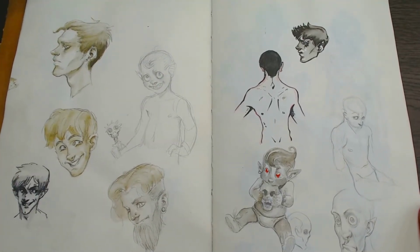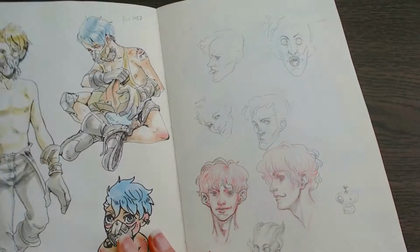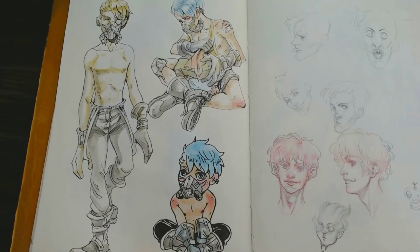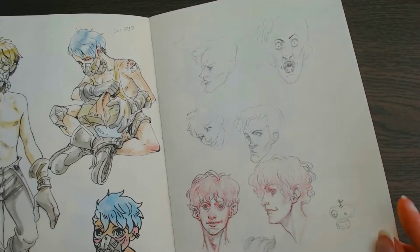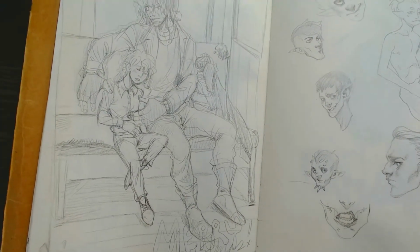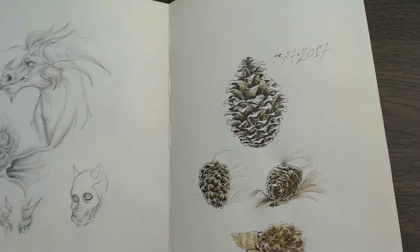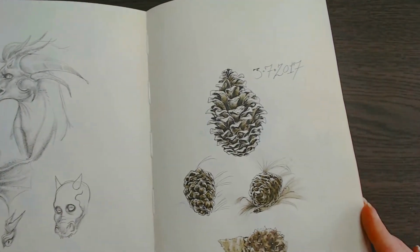More pencil and ink wash. These ones are added in later. I just did them in the colored inks that I have. More faces. That one was definitely added in later. These two brothers. That ear's so off. It's fine.